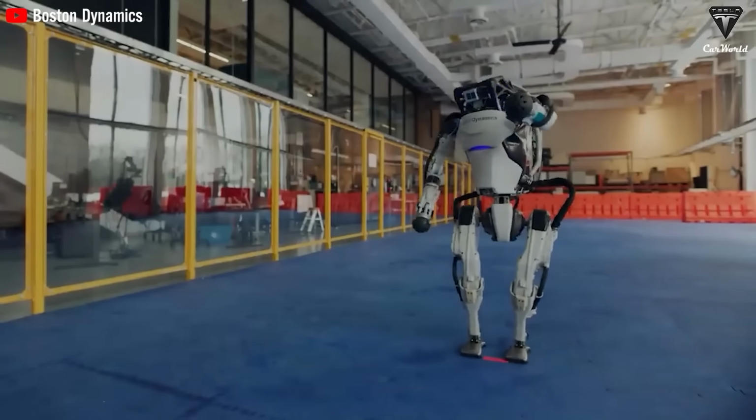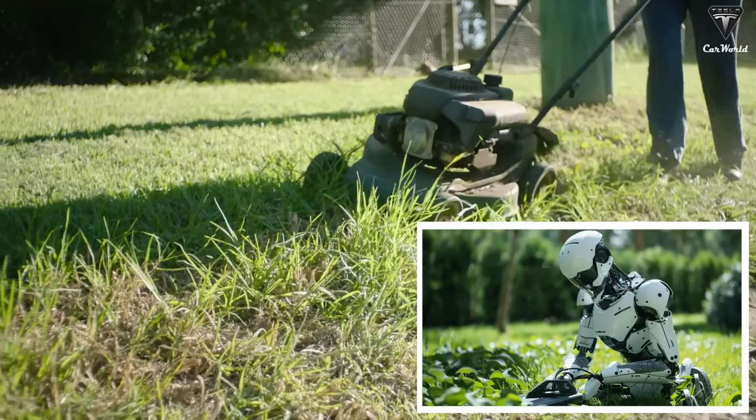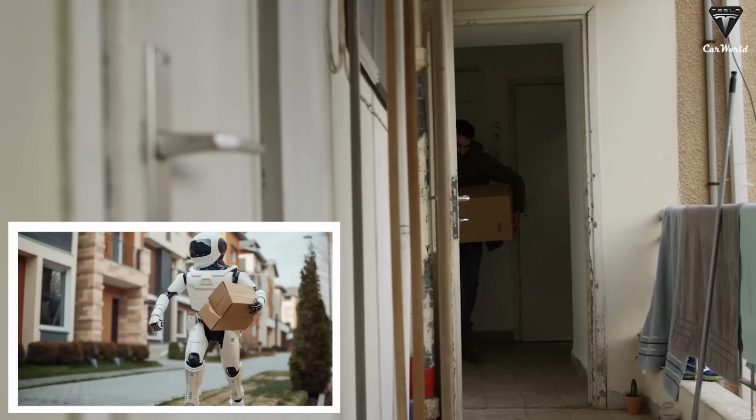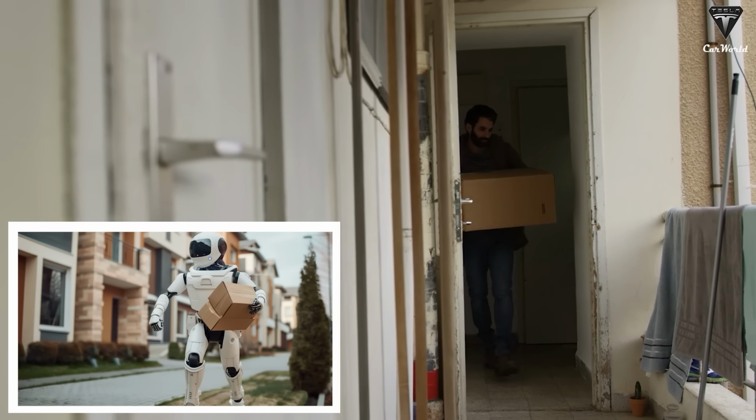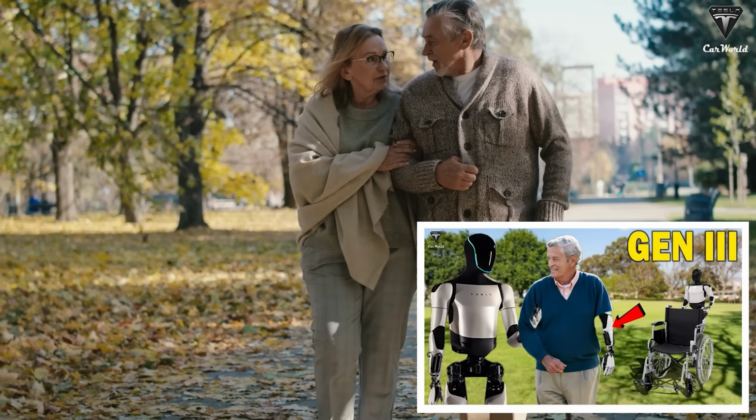In about 5 years, you will no longer be too surprised to see a robot mowing the lawn in the garden, not too strange to see a humanoid robot carrying packages from the store to the house, and increasingly normal to encounter them walking with the elderly in the park or any public place.